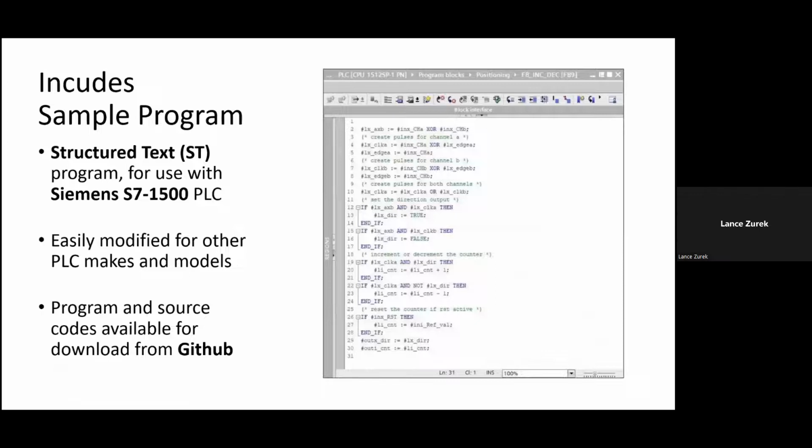Finally, one of the most important new features. Unlike any of the previous 24-volt models that we've discussed today, the new 24-volt Training Factory Industry 4.0 also includes access to a sample program. In this case, the program is created in structured text format, ST, and was created based upon a Siemens S7 1500 PLC, and this is available for download on GitHub.